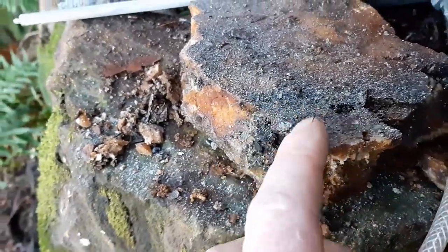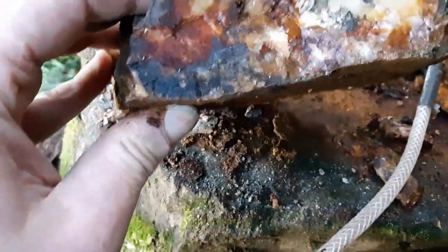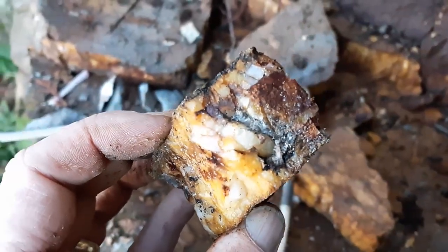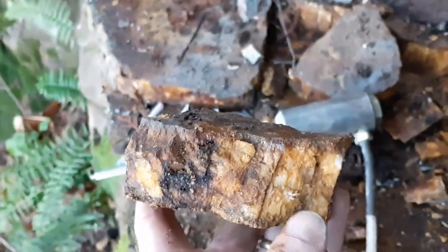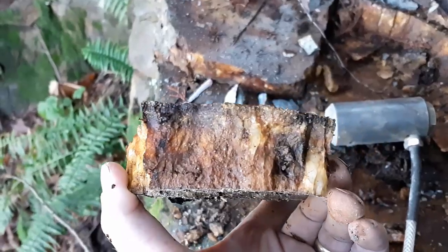Look at that, that's just rotted out pyrites there. That's where you find the gold in pockets like that. There's another big pocket of rotted out pyrite.